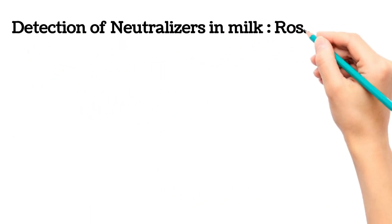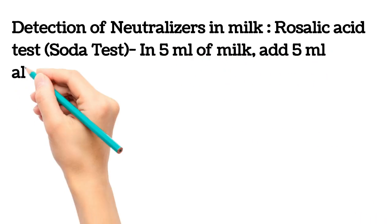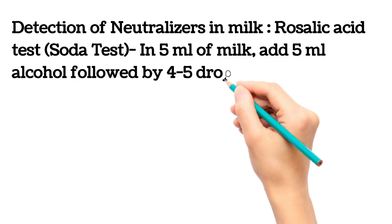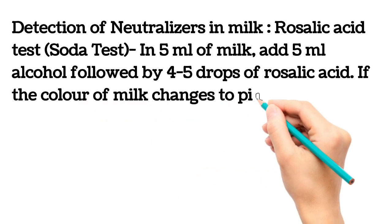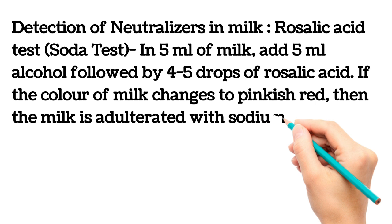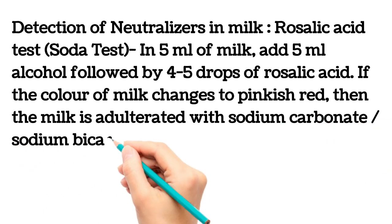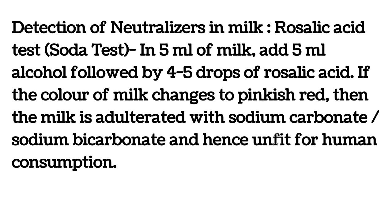Next, detection of neutralizers in milk. Prosylic acid test or soda test. In 5 ml of milk, add 5 ml alcohol followed by 4 to 5 drops of prosylic acid. If the color of milk changes to pinkish red, then the milk is adulterated with sodium carbonate or sodium bicarbonate and hence unfit for human consumption.